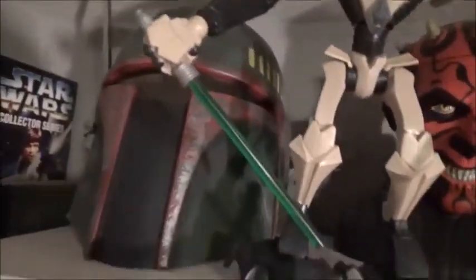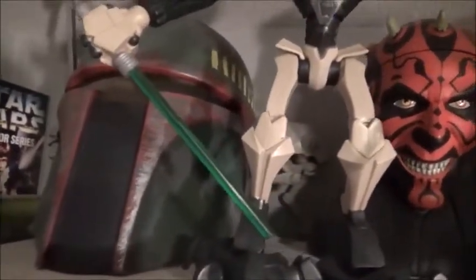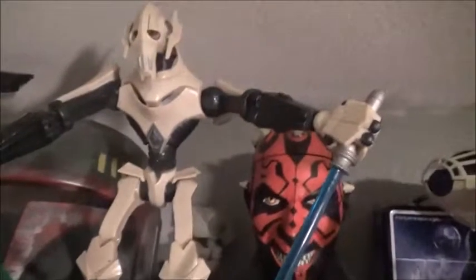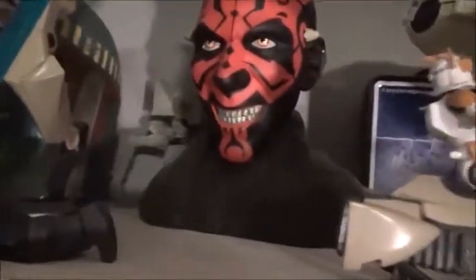Very top shelf, that was one of the first Boba Fett masks, Don Post, I think. Child's mask. It's a whole head mask. It's pretty cool. I don't know where that came from. Darth Maul, some Skywalker. A lot of stuff you forget you even have. You have so much stuff.